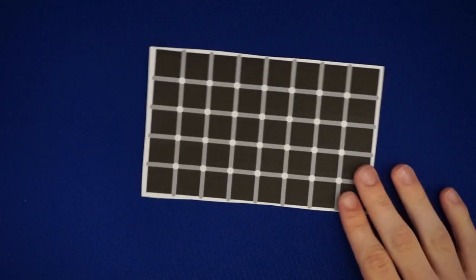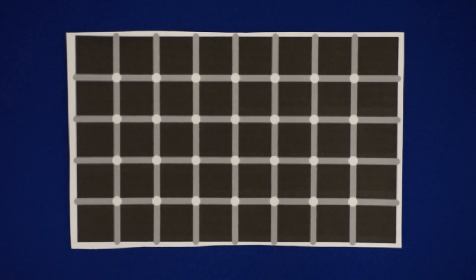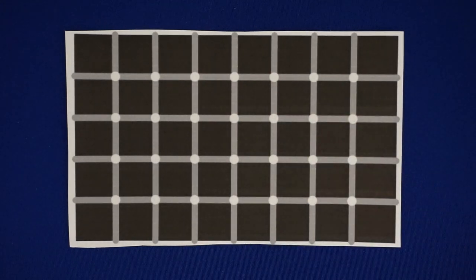Now, this next illusion you might have seen before, it's a pretty famous one, and I have a pretty unique way of showing you how it works. I want to show you this black rectangle. Now, I'm going to zoom in the camera even more here. I want you to scan your eyes across this rectangle very quickly, but look at particular focal points. Look in between the intersections, and you should see little white circles.